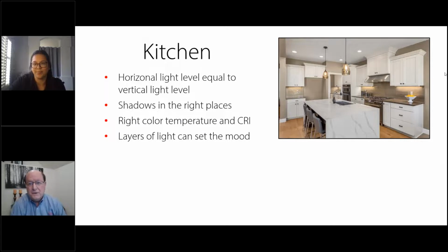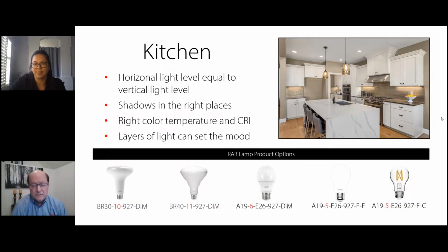Okay, so we're going to continue on with some applications. So the first one we're going to go to is the kitchen. A lot of different types of conversations and tasks go on in the kitchen. This is where you want really the blend, about equal horizontal and vertical illumination. If we have any shadows, we want to make sure they're in the right places because we really don't want much shadows there.